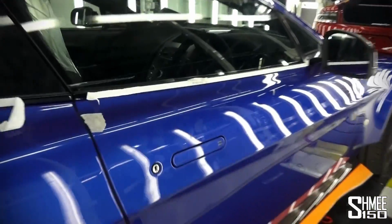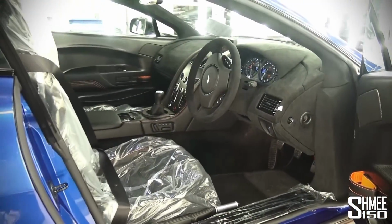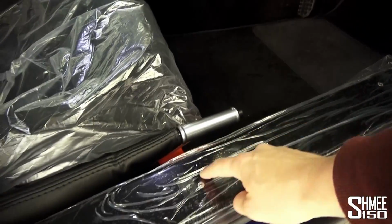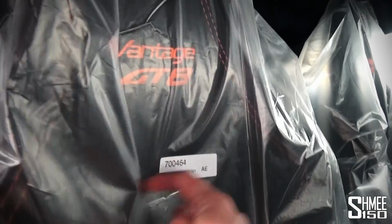Let's have a look at the inside, because yesterday it didn't have seats or a steering wheel, so that's all new. This is the stage where they test everything. Oh, we've also got the door sill. There'll be a plaque here, a carbon fiber GT8 plaque there. We've got the orange highlights coming through, the seats with the Vantage GT8 embroidery. My signature's behind here as well as under this.